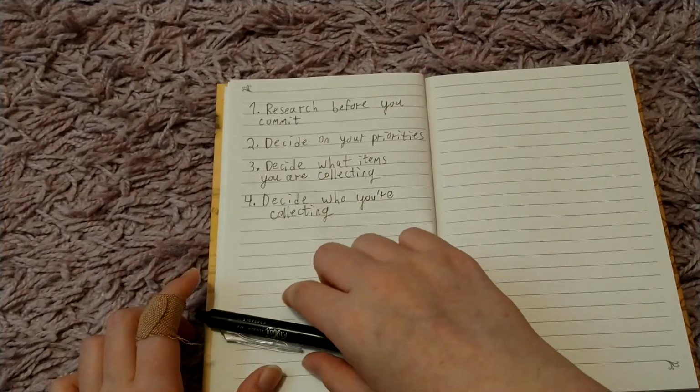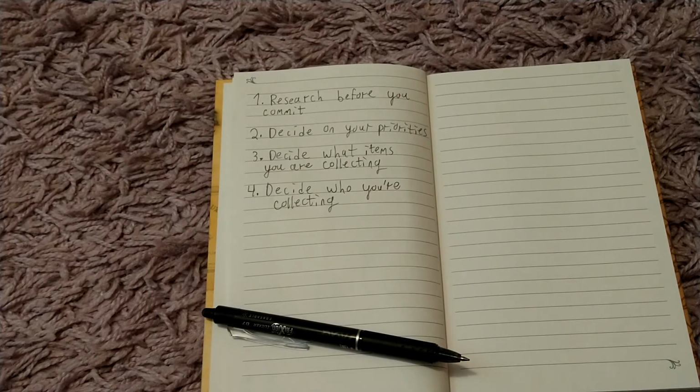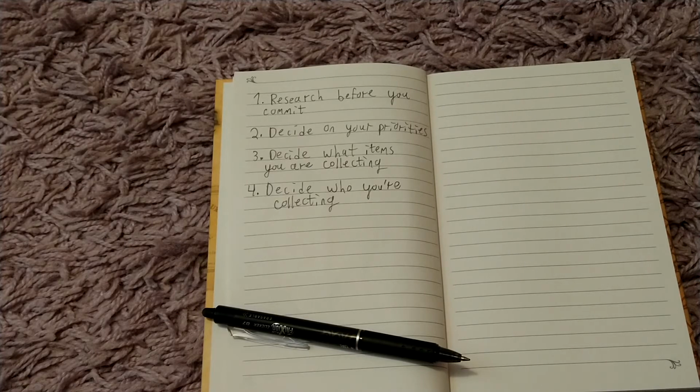And that may change. For photo cards you may collect every member, but for events or rare things you only collect one, or for broadcast cards you only collect one, if you even collect those. So there's a lot to consider.